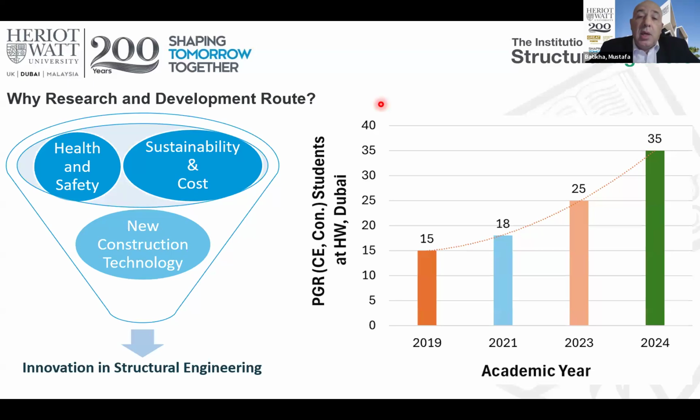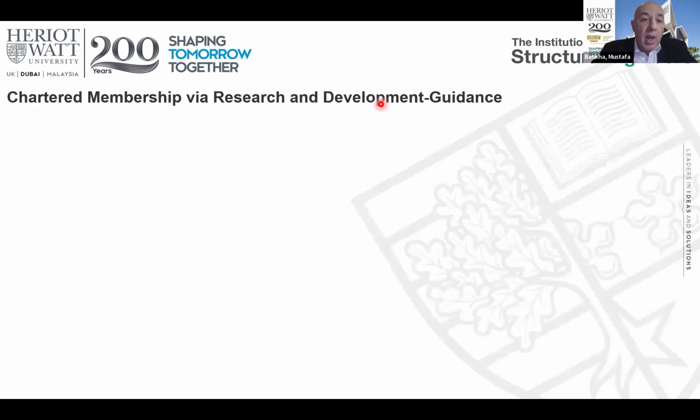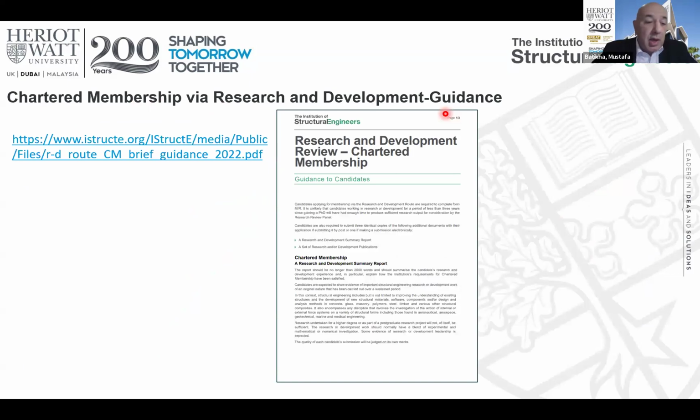And this, I mean, gives you an indication of why we need a research and development route in professional bodies like ICE and IStructE. Okay, if we go to the route itself, how do you become a chartered member via this route? We have guidance provided by IStructE.